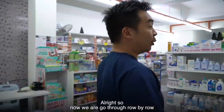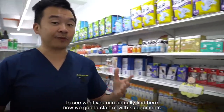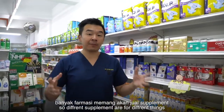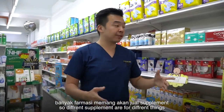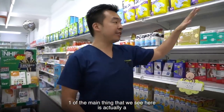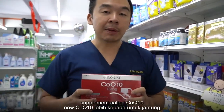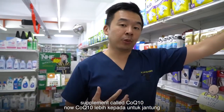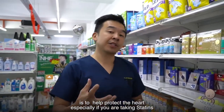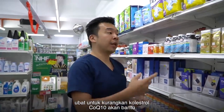Alright, so now we're going to go through row by row to see what you can actually find here. Now we're going to start off with supplements. Now, banyak pharmacy memang akan jualkan supplement. So different supplements are for different things. Now, one of the main things that we see here is actually a supplement called CoQ10. Now CoQ10 lebih kepada untuk jantung, is to help protect the heart, especially if you're taking statins. Ubat untuk kurangkan kolesterol, CoQ10 akan bantu.